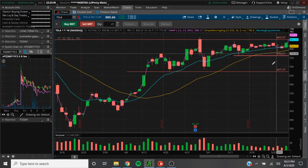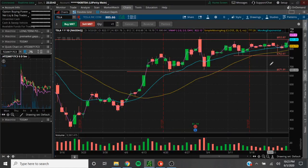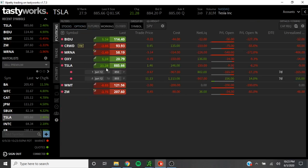So let's go back to the options. So right here. And we'll go to the option table and show you guys how we set this up. So we sold the 785 and the 780s. You guys see the wick candle that we were using as our low. Okay, cool. We have a wick. So this is a pivot area. We expect that the stock is going to go higher. And as you guys can see, the stock did go higher. So we ended up selling that on Thursday. We got a credit of $155.